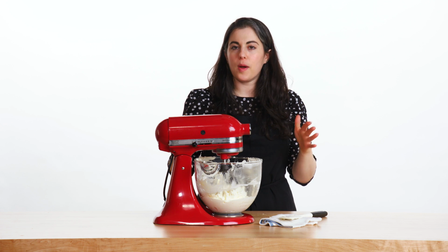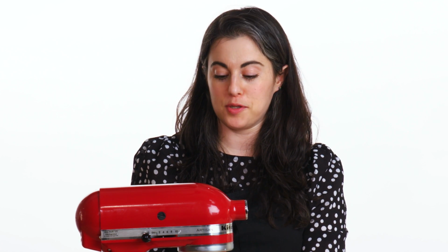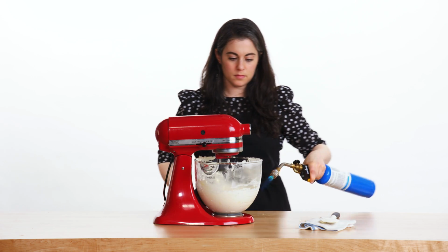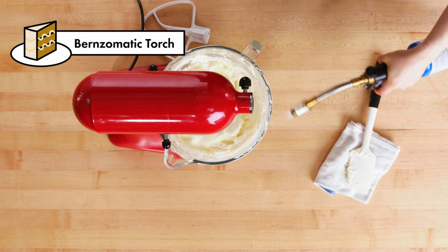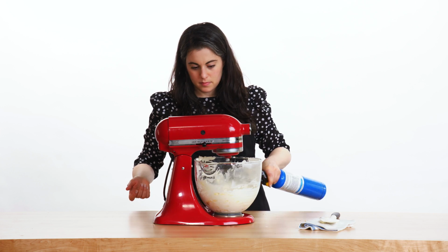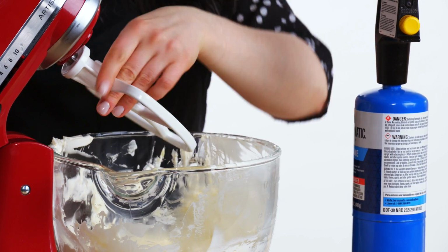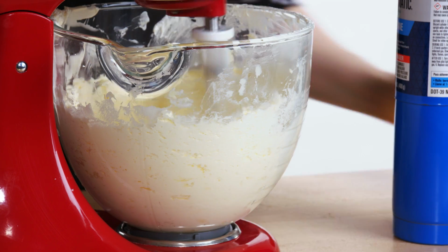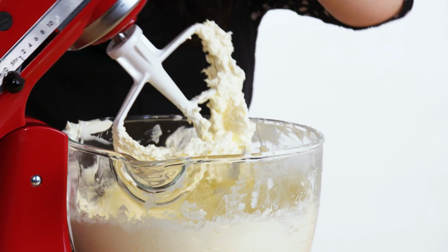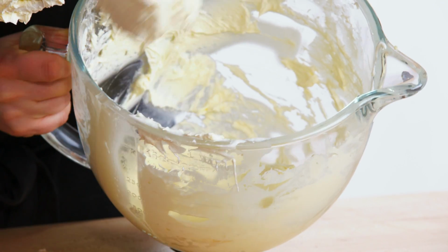and that is because the butter is so cold that it's not incorporating into the meringue. So whereas the fix for too warm butter was to cool down the bowl, we want to heat this up because the butter was too cold. And I have a tool for that. This is a Bernzomatic torch, so I'm going to use this to warm the bowl as I'm mixing. I want to switch to the paddle now because the paddle is really good for smoothing out mixtures. Okay, everything has come back together. So I have now this smooth, fluffy mixture, really classic frosting consistency.